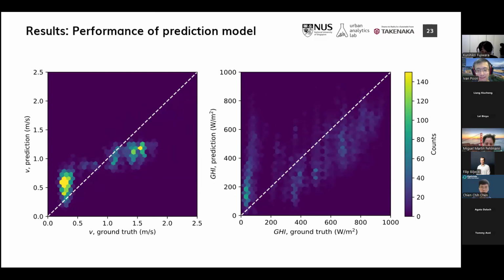We attributed this relatively poor accuracies of wind speed and GHI prediction to the strong locality of wind and solar radiation. Especially for solar radiation, even small clouds or a few leaves in a tree could significantly change the values, making it challenging for the model to accurately predict the values.